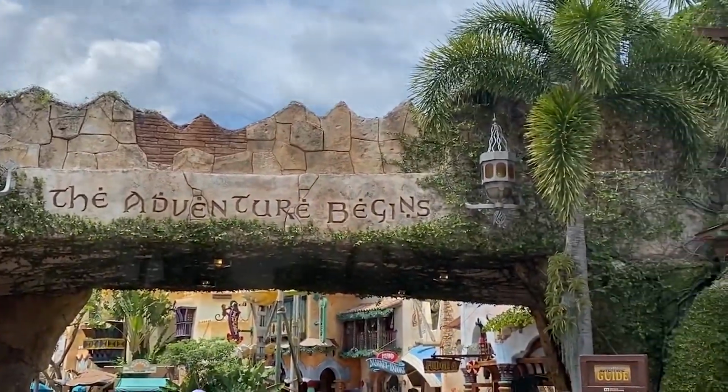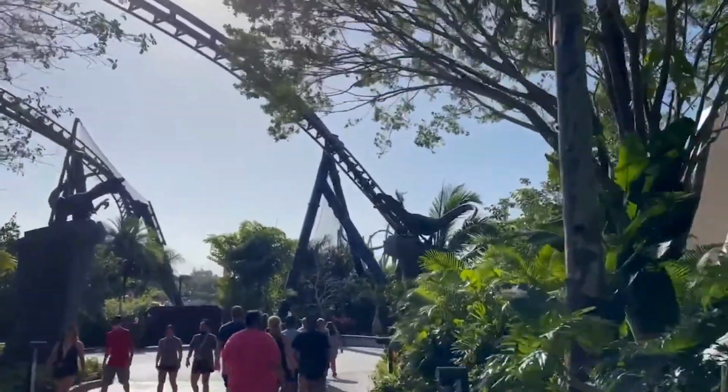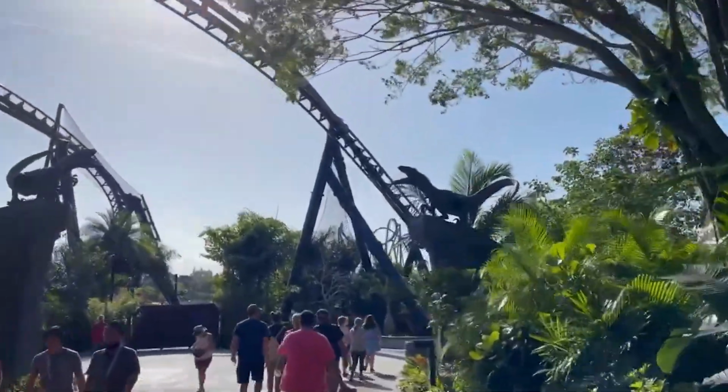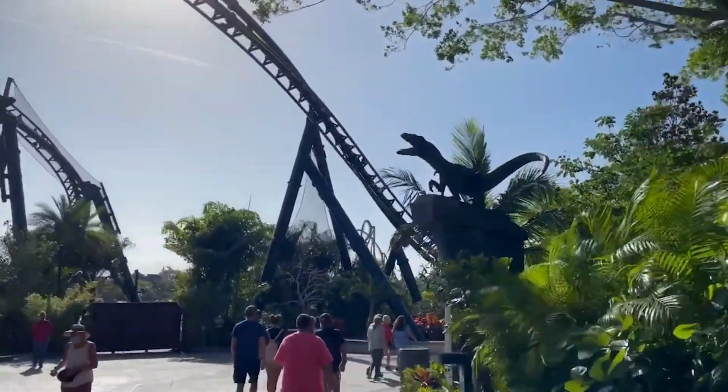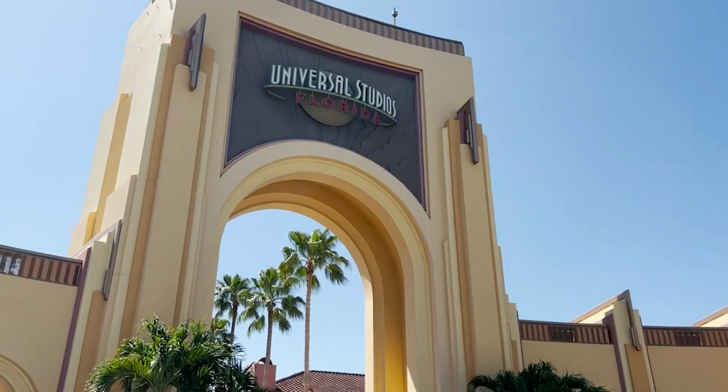Now, the three most important rides that come to mind are going to be Hagrid's Magical Creatures Motorbike Adventure, The Incredible Hulk Coaster, and the VelociCoaster, and I'll even throw in one over at Universal Studios Florida for a little bonus tip, and that is Harry Potter and the Escape from Gringotts.